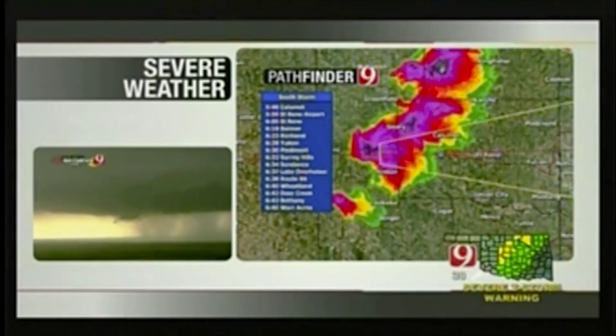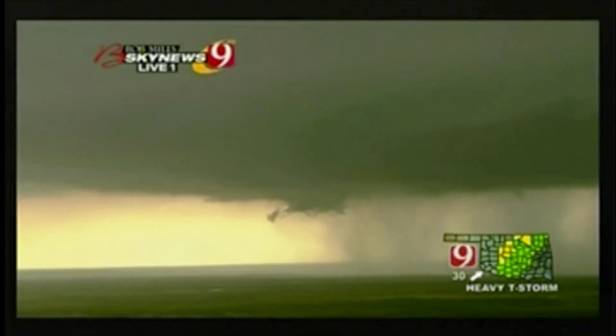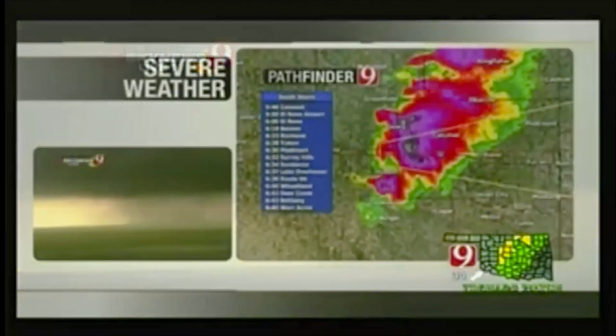I'm near the Bridgeport, or just east of the Bridgeport exit, just northeast of Hinton. All right, appreciate that report. Sky News 9, Bob Mills, Sky News 9. That's the developing wall cloud in there, uplift region in there, and up in the storm. Once again, that's just a reflection of what's going up inside the storm.